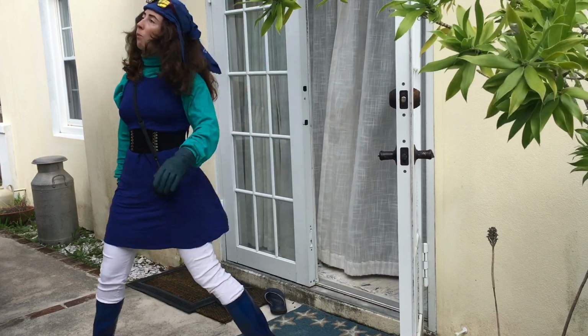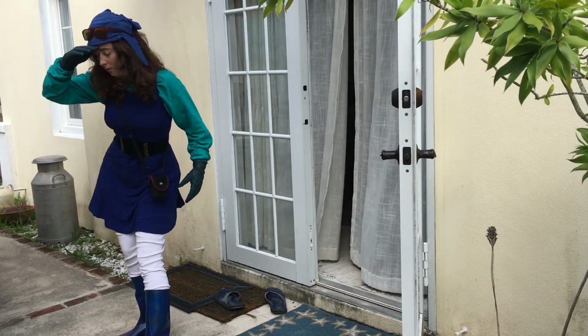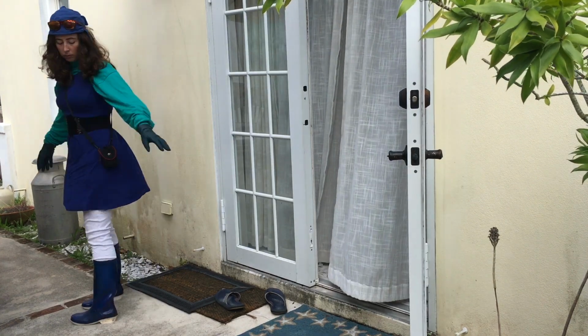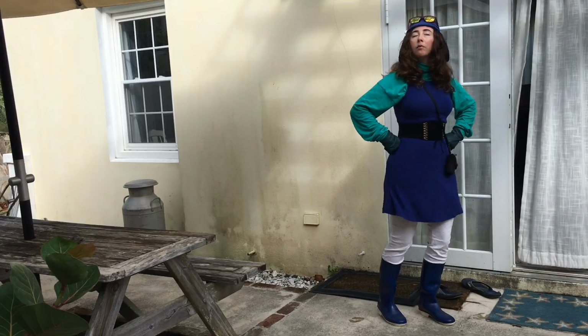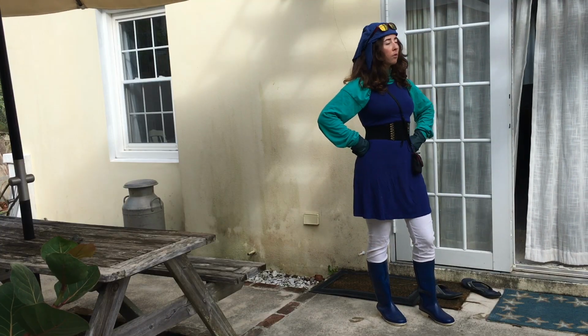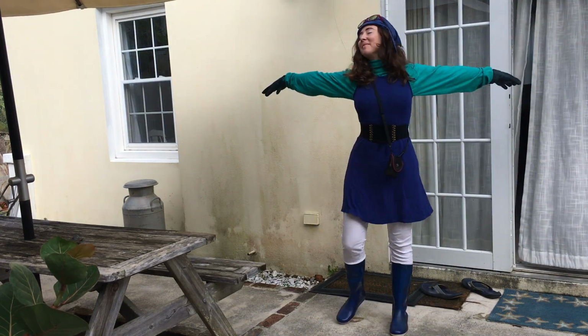I was able to do Nausicaa because I had a couple of blue things. I had this blue turtleneck, or bluey green turtleneck, which I love, which I recently got from the barn just to wear in my everyday life because I love the color, I love the cut, I love the turtleneck. It's so comfortable, and I'm kind of obsessed with the color, and you'll see that it comes up in a few of these costumes because the color is pretty iconic.